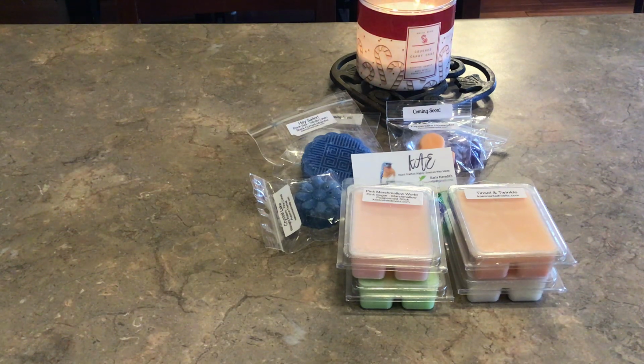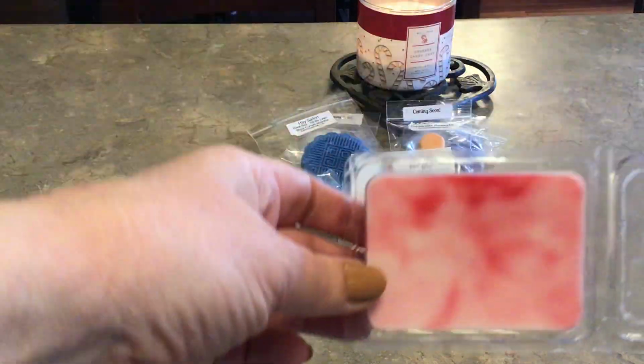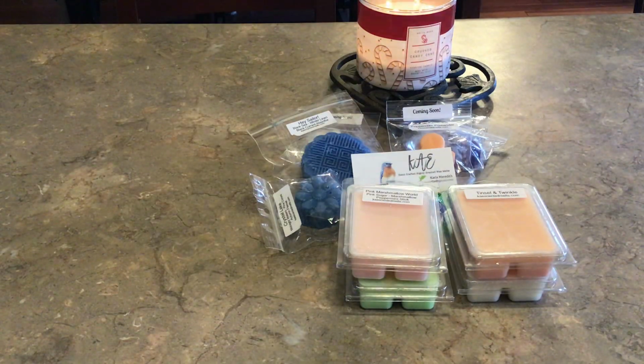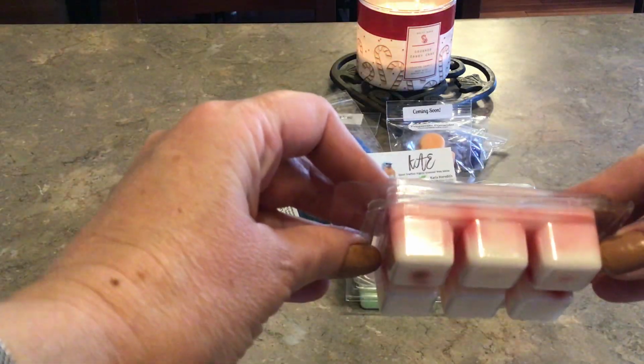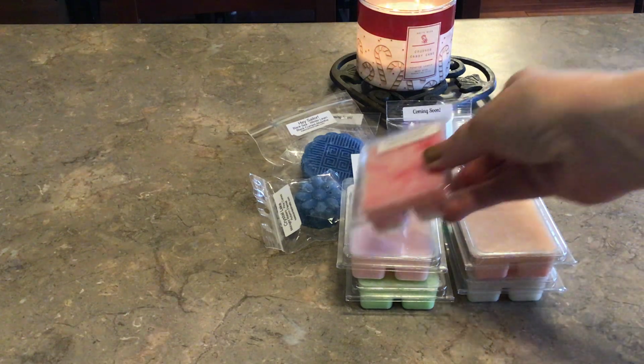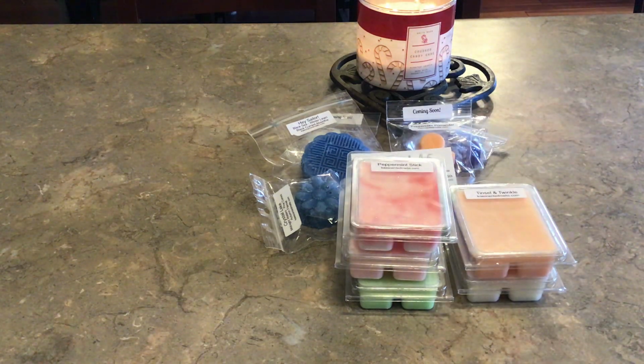Peppermint stick, because I do love peppermint. And this one does have little bits of that tie-dye effect, and then the bottom. So peppermint stick is just that. It's a sweet, sweet, strong peppermint. Yummy. Oh, that bottom is nose clearing. When you just smell the top, not so much, but you can never have too much peppermint, especially when it is good peppermint.